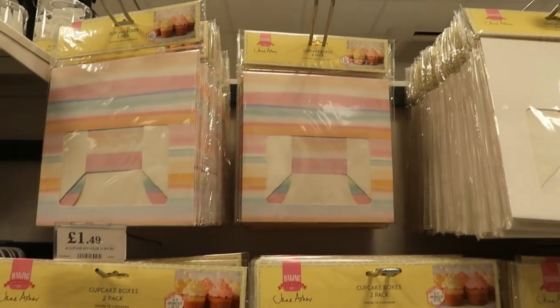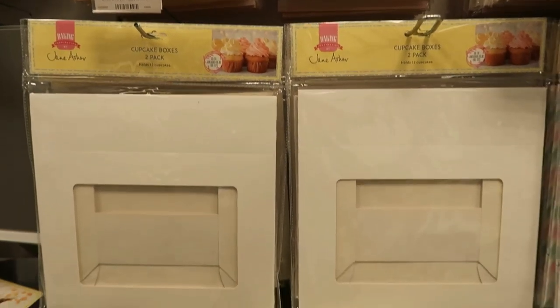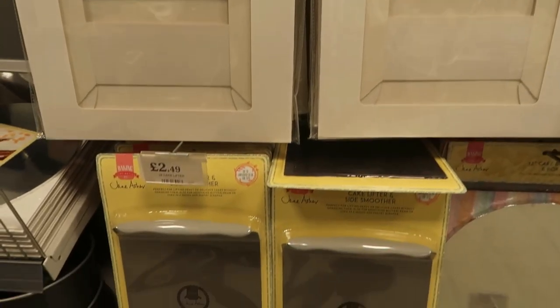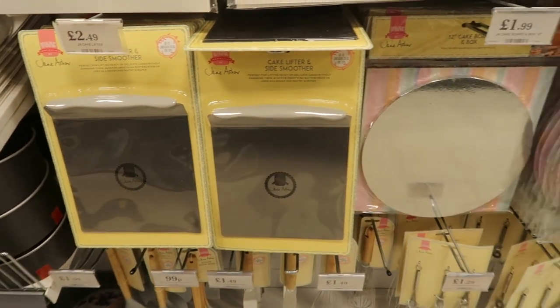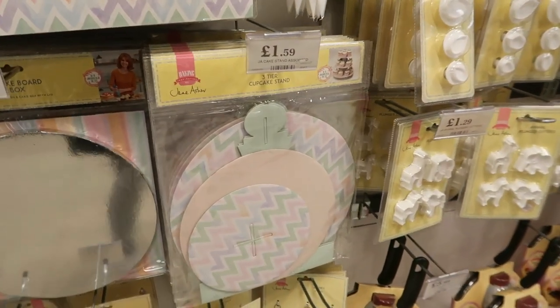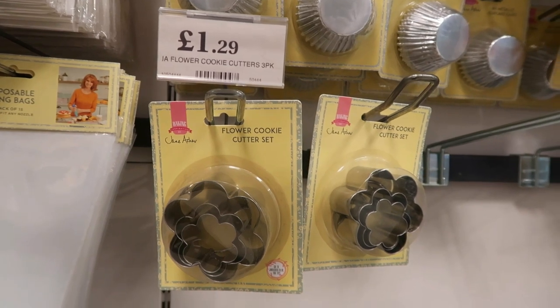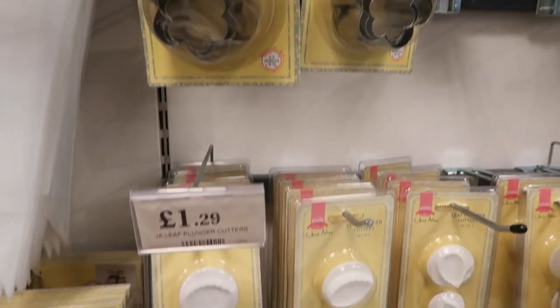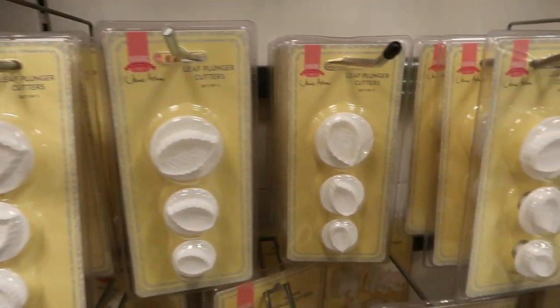Now moving on to the baking, I've never really shown the baking section that much, but I do think the Jane Asher range in Home Bargains is so affordable and they are really nice quality. I have had a few things from this range before, and they also had some new bits in. I love the cupcake stands, I think they're so cheap and affordable. So they had some flower cutters, and they also had some things for icing and decorating.